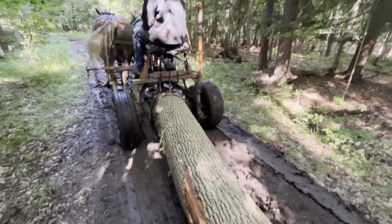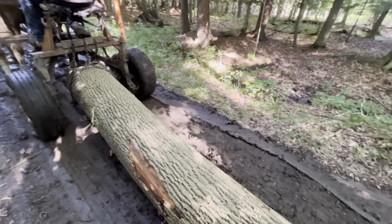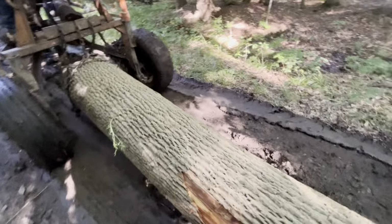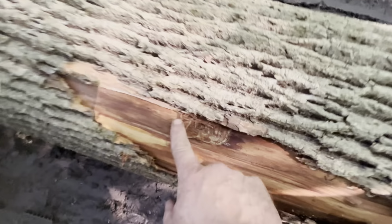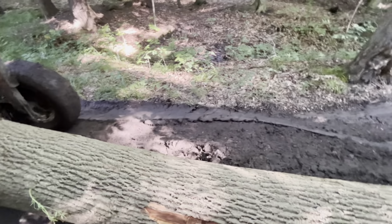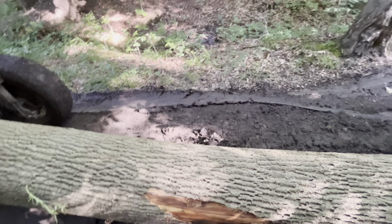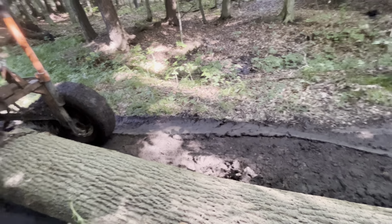And you can't have any black track, which are little pencil marks on the end. What happens is some other bug gets in this gallery that the emerald ash borer makes, and it, well, I'll just be crude, it shits. And when it does, it stains the log all through and the lumber is no good.